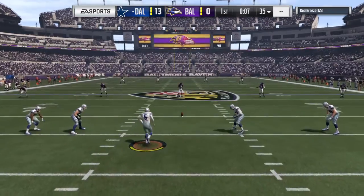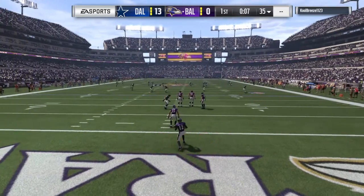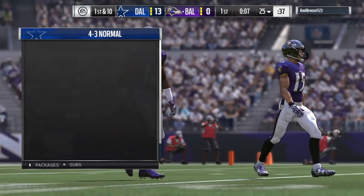So they'll get another shot on offense following that pick 6. And now the kick is away. And no return on this one as the fair catch is signaled for and taken. Here comes the Raven offense now, ready for another possession.